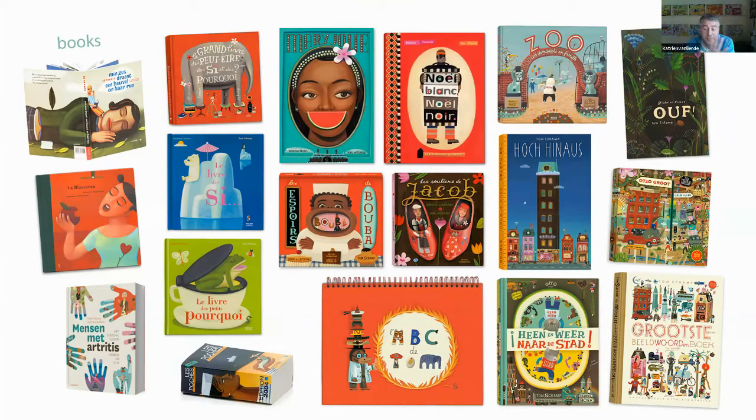This is just a small selection of books of which I like the covers. And I would like to talk a bit about that book in the right-hand corner first, because it gives a good idea of how I create, I think.